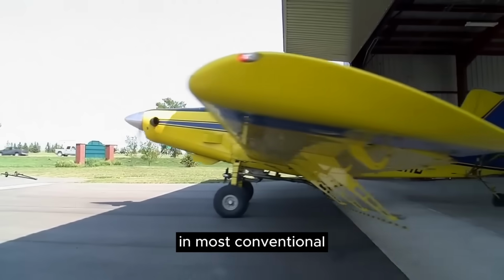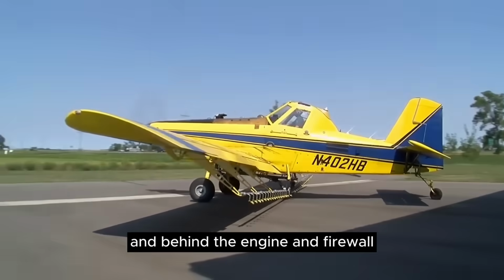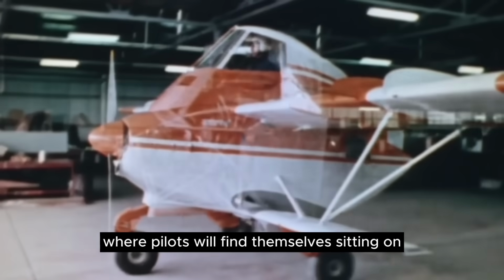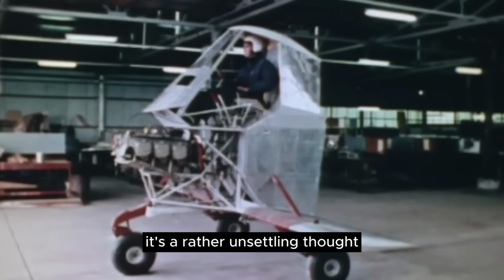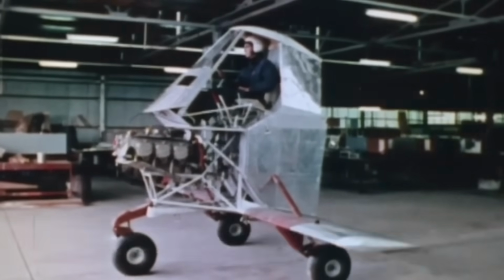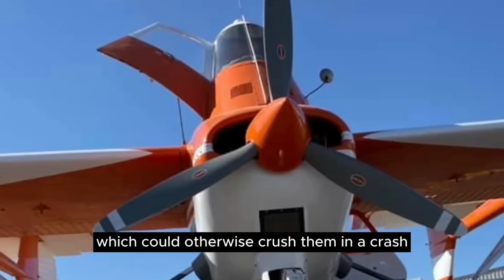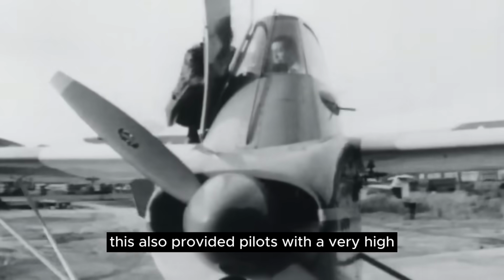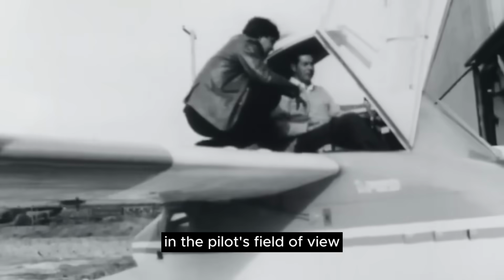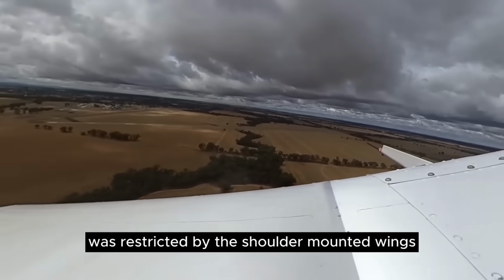In most conventional single-engine designs, the pilot is seated inside the fuselage and behind the engine and firewall. Not so with the air truck, where pilots will find themselves sitting on top of the engine. It's a rather unsettling thought, especially knowing your feet could go up in flames if a cylinder blows. This arrangement, in fact, kept the pilots above the hopper and engine, which could otherwise crush them in a crash. This also provided pilots with a very high vantage point and better visibility with no engine in the pilot's field of view. On the flip side, the view to the side was restricted by the shoulder-mounted wings.